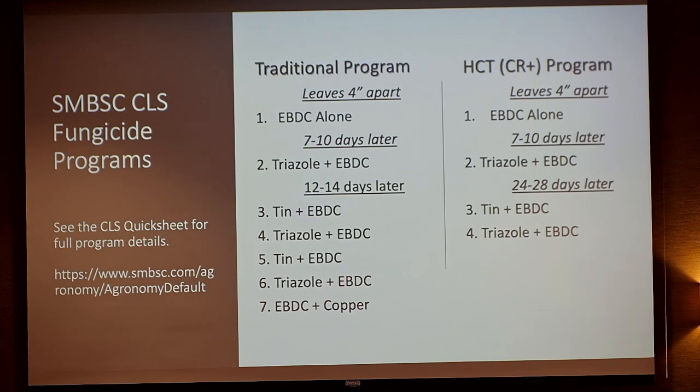Again, the CLS quick sheet is going to be available. It'll have the full program details. It's that front and back quick sheet that has the program on it, as well as information on all the products that are available for use and general best management practices for applications. You can find the CLS quick sheet on the website. It is posted. We checked on that, and the 2023 research report is also posted on the website, so you can view both of those.